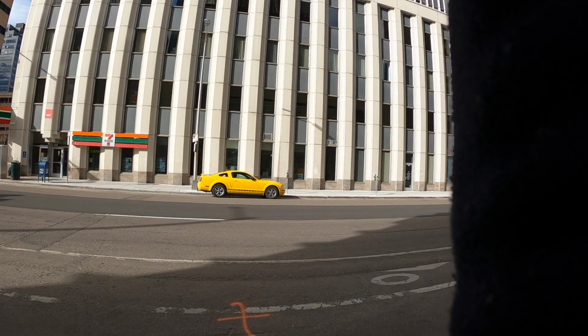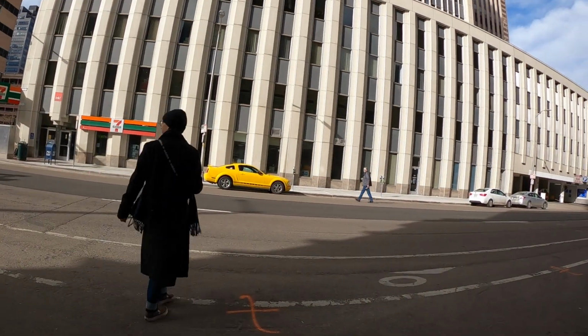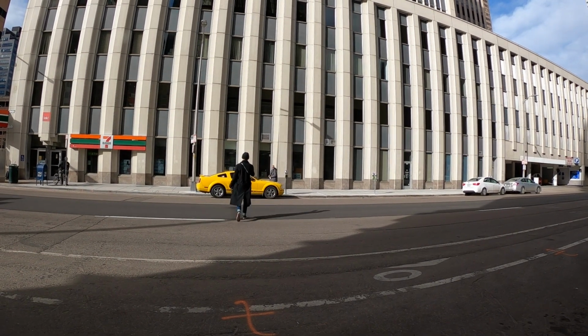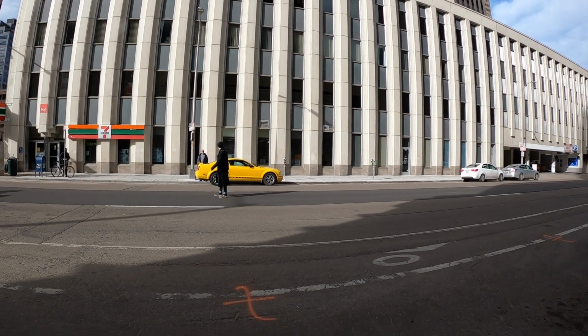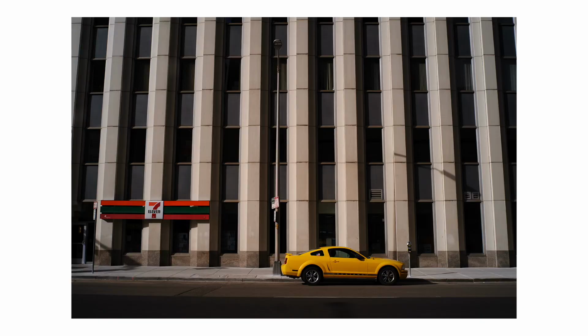I thought this scene with the yellow Mustang was pretty cool, with the 7-Eleven there and then the patterned lines on the building. And Jack walked across the street to try and take a photo of this guy getting into his Mustang. He was pretending that he was a car buff and was taking pictures of his car while the guy was getting into it. And it was fine. I mean, he has a Mustang, I'm sure people take pictures of it once in a while.